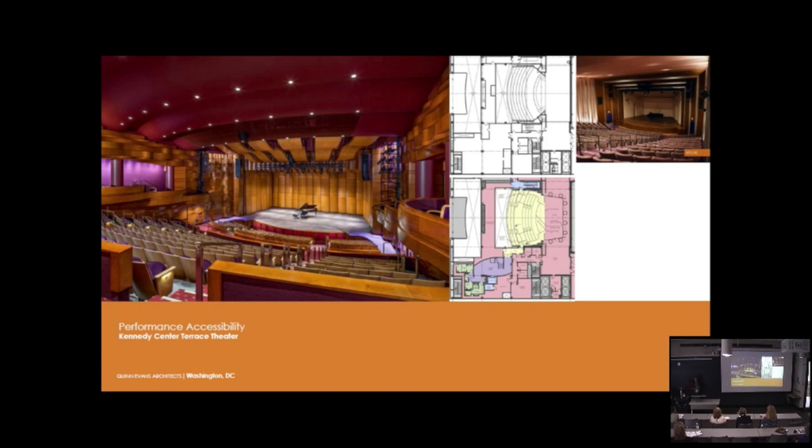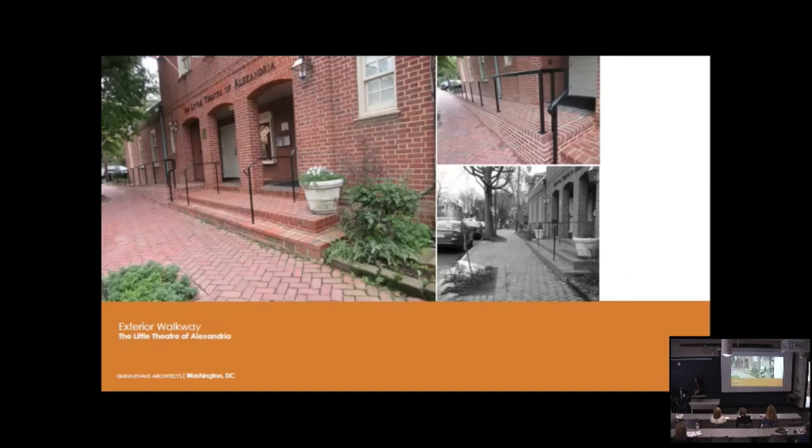Think about having an award ceremony or a speaker. You're trying to bring in an artist or an expert, and they have a disability. How do you get them into your space? So that one was really awesome to be able to see people up on stage now. So those were my kind of smaller scale examples.